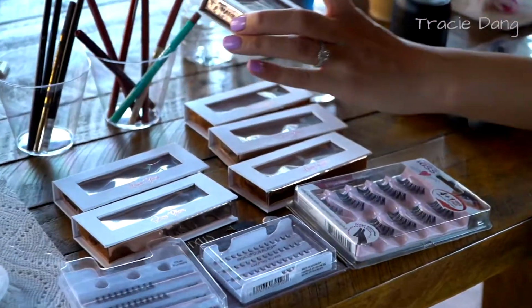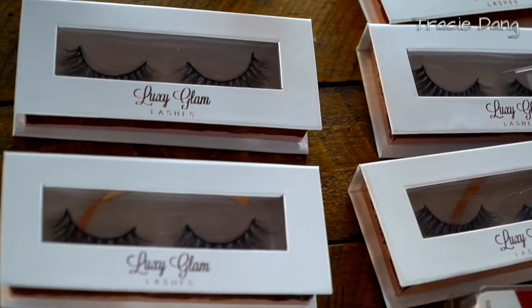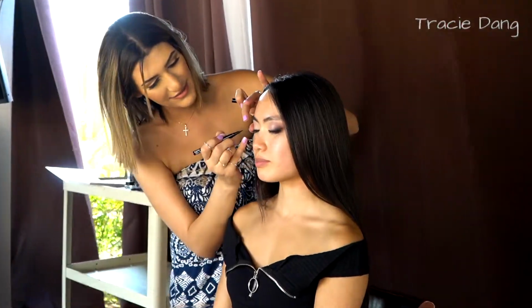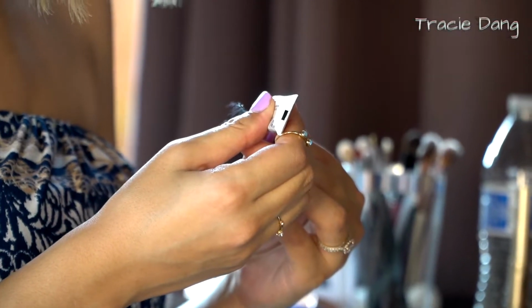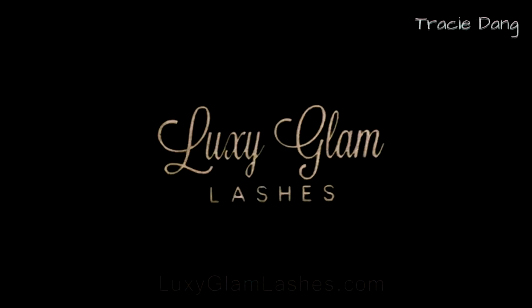I also have my own line of lashes called Luxy Glam Lashes. We're super passionate about it, and the lashes are extremely beautiful. They're a luxury style of lashes, so they definitely elevate your look. I'm super excited that I got to use them today on Tracie. She has beautiful eyes, and we definitely made them pop today.